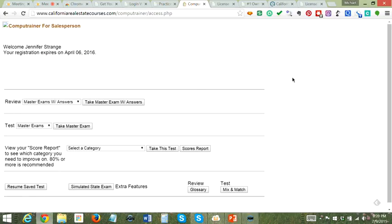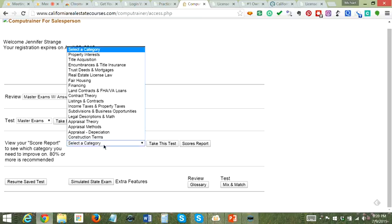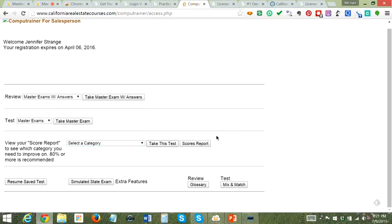It doesn't look like much, but when you're here, notice it has your categories. Look at all these different subjects. So these are the subject tests that you would take. So for example, subdivisions and business opportunities, income taxes and property taxes. It doesn't match exactly. I did income taxes in one property. It's very, very close. So these are subject tests and it reports your scores.